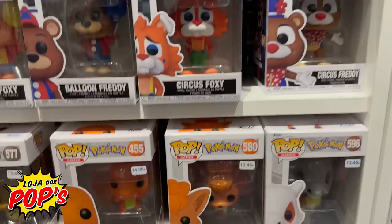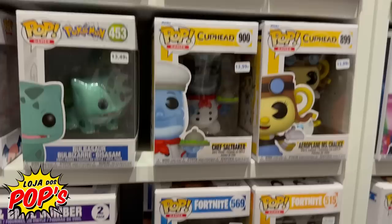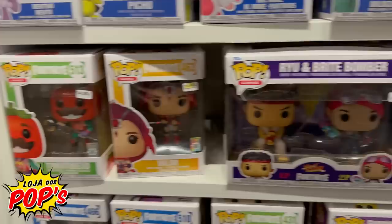Here's some more Pokemon. We have Jolteon, Flareon, Mewtwo, Pichu. Is it Mr. Mime? Mr. Mime, excuse me. Bulbasaur, some Cuphead pops, some Fortnite. Fortnite 2-pack, which is pretty cool. A lot of cool Fortnite pops.